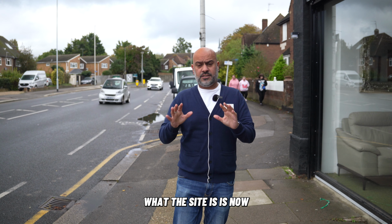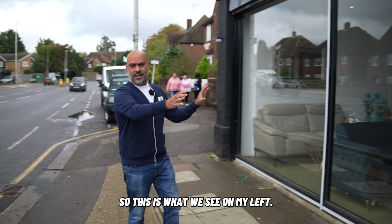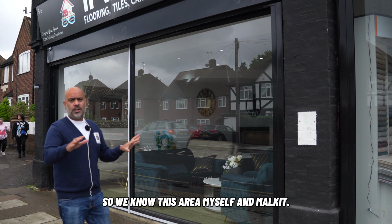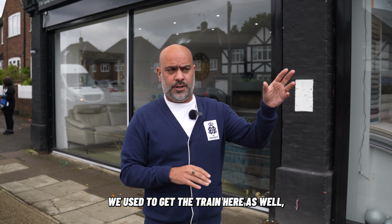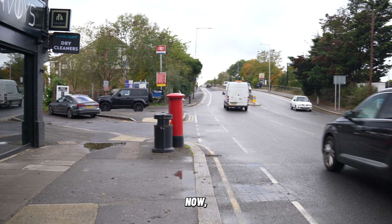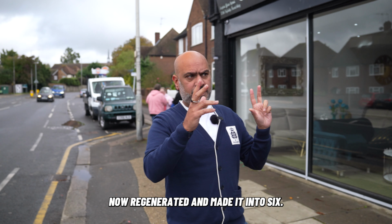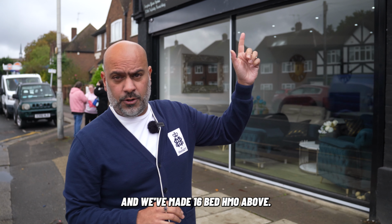Now I'm going to show you what this site is now and what it was before. So this is what we see on my left and your right. We used to be a car showroom. We know this area ourselves, myself and Malkit. We grew up around here. We actually used to get the train here as well, which is the train station just literally 30 seconds away, as you can see. Now, this was a car showroom. It's a defunct block, which we've now regenerated and made into 6. This comes as 1, but there's 6 units. And we've made a 16-bed HMO above.